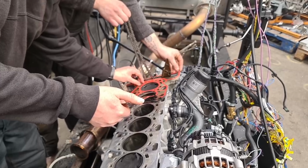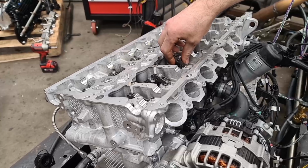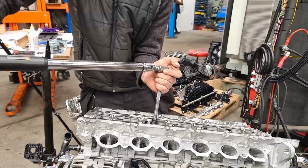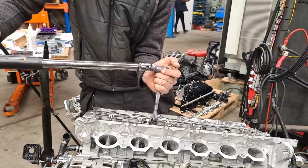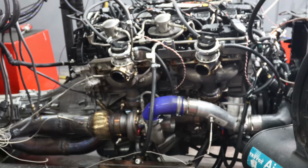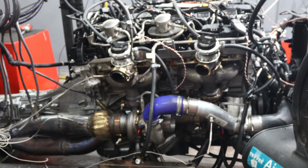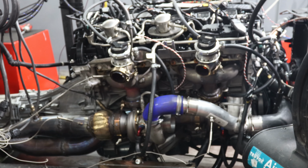We bolted this head on, still stock cams, still stock valves, and started running it. We have changed the turbos, obviously, because we'd run to the limit of the turbos. But we put this new head on, and all of a sudden things started to happen. Getting over the 750 horsepower mark was pretty easy, at pretty low boost. Kept turning the knob, and the thing didn't make any weird noises.